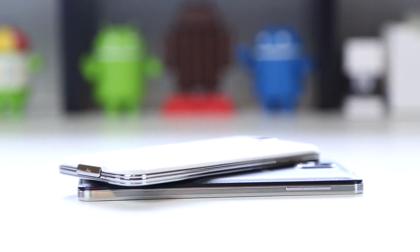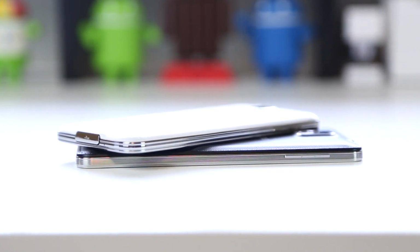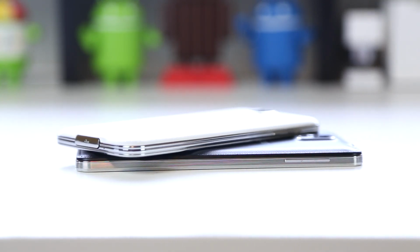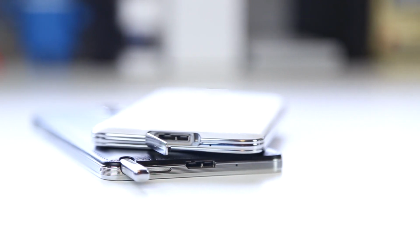I'm sure you appreciate that. When it comes to the thickness and weight of these devices, the S5 comes in at 8.1mm thick and 145 grams, while the Note 3 comes in at 8.3mm and 168 grams. But I would definitely tell you that from my experience, both devices feel really thin and light in the hand, and I really like that. Looking at the bottom, of course on both these devices you have a micro USB port. In fact, they both support USB 3.0, which is able to give you faster syncing and charging speeds.